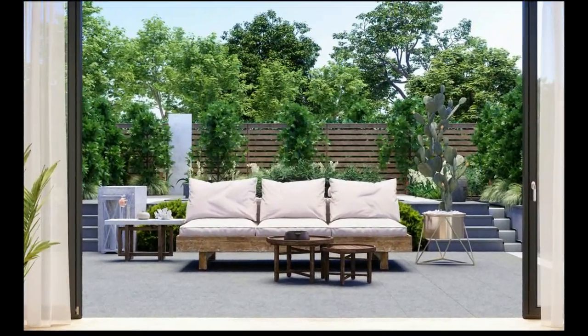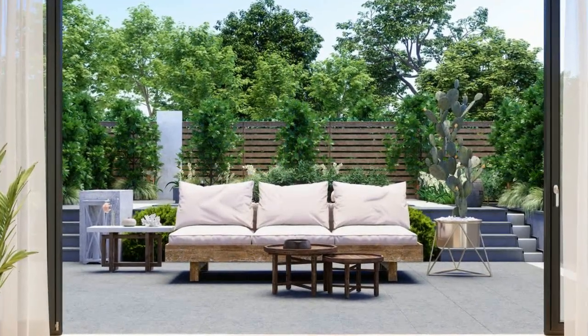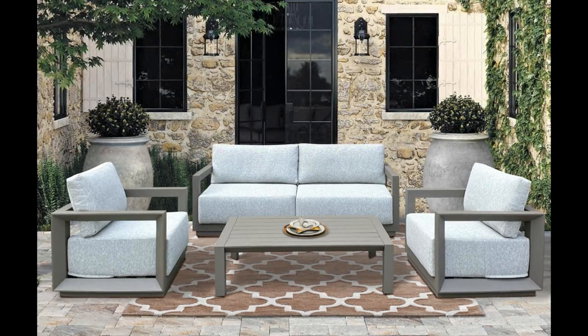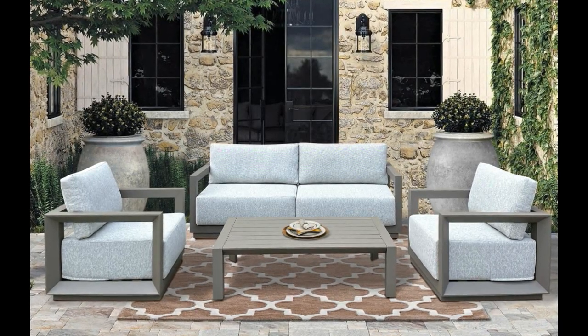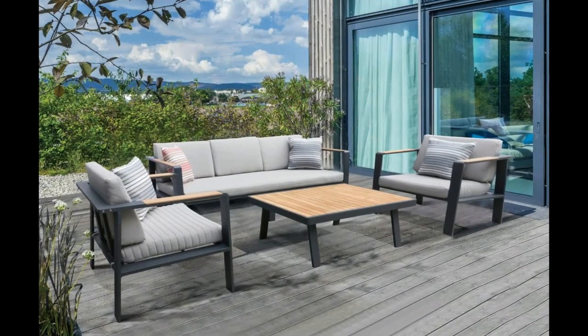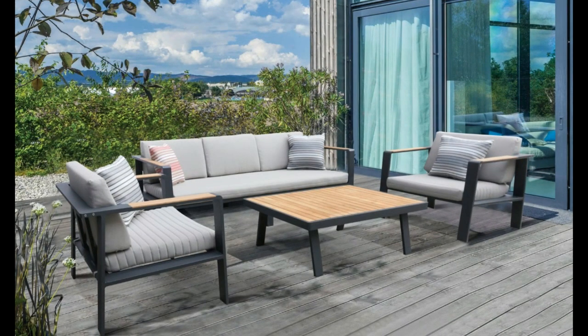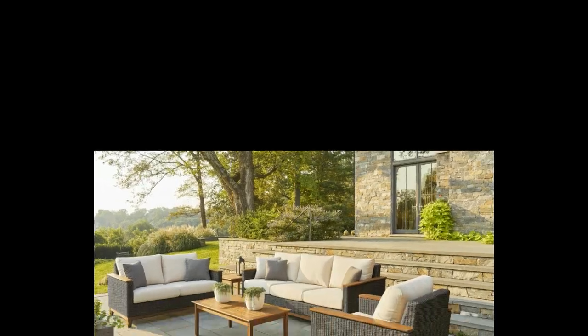In this age of technology, it's only fitting to consider smart solutions for your outdoor space. From weatherproof Bluetooth speakers to app-controlled lighting, there's a range of tech-savvy options to elevate your patio experience. Additionally, sustainability is a growing concern. Look for eco-friendly furniture made from recycled materials or sustainably sourced wood.